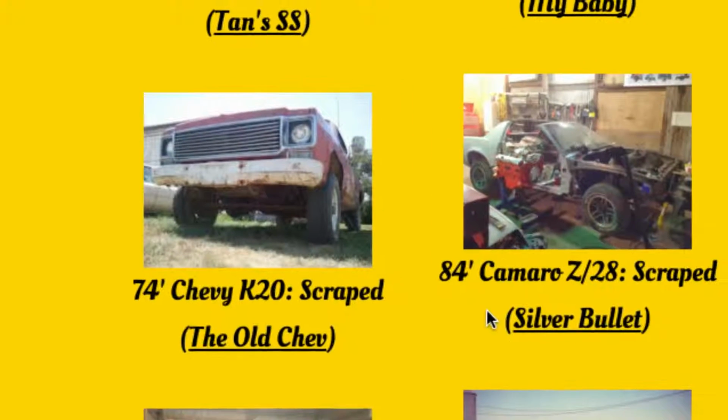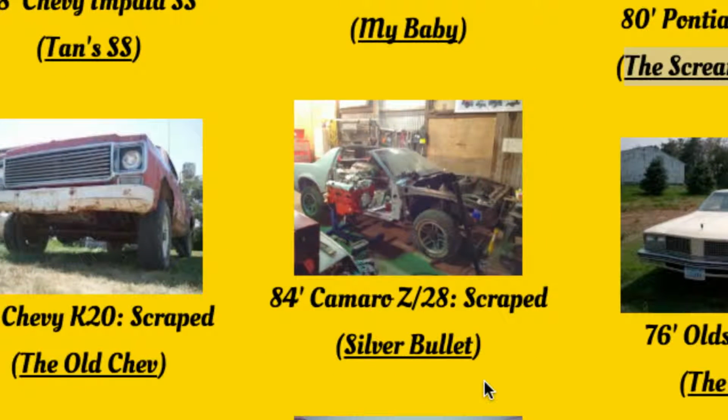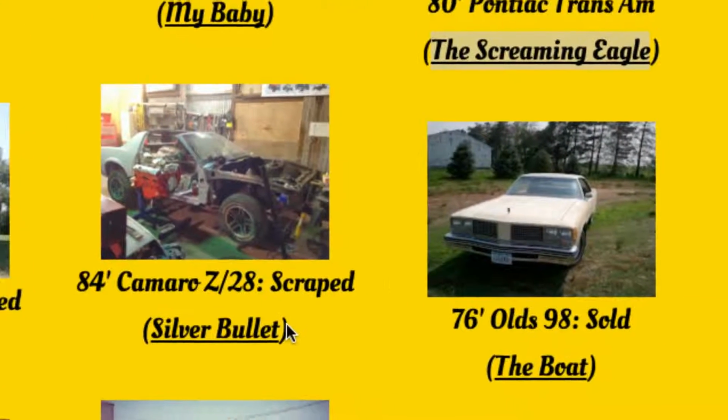So yeah, my '84 Z28, it was scrapped due to it having a bent frame. It was a very solid car. It was an Oklahoma car. Awesome car. Would have been a great car if it wasn't tweaked. I'd have still probably fixed it if I wouldn't have lost the spot that I had in the shop. And I'd have put a 383 stroker in there. It would have been a fun car.